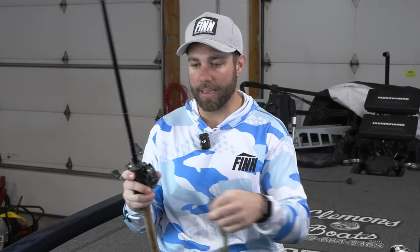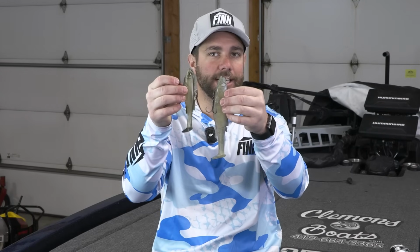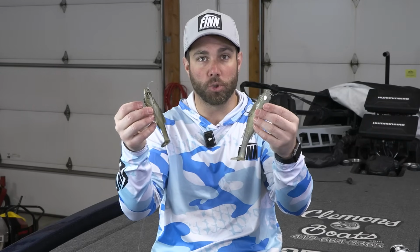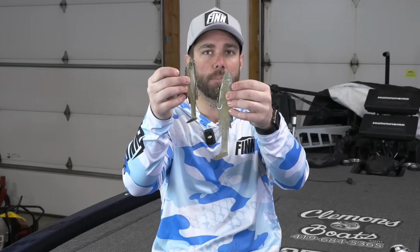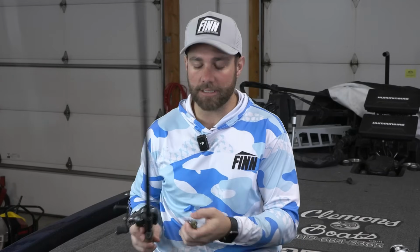Now, like I said, I like anything from a 6 to 8 inch version. And if you look, for example, at the 6 inch version right here and an 8 inch version, the 6 inch is only 2 inches shorter, but you can see here, it's probably half as much plastic as the 8 inch version. And this one's probably twice as heavy. And because of that, I really like to throw these on different rod and reel configurations.